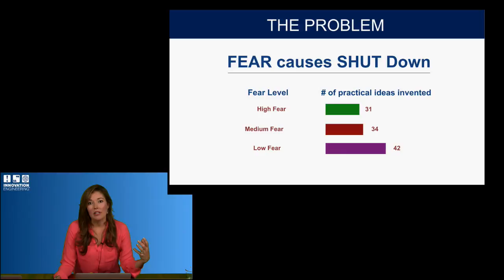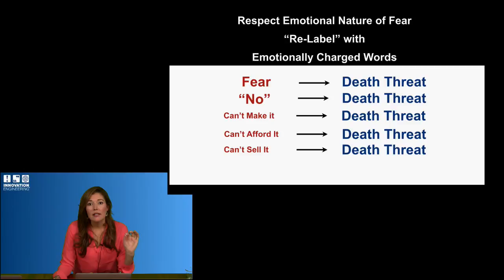Now, I talked to you before about being clear, and what I mean by that is to relabel those fears and anxieties you have about your innovation as death threats. This is a term from psychology, and it's all about taking emotionally charged words and making them not personalized, but more objective. So not "we can't make it, we can't afford it." How can we relabel those as death threats, as problems to solve? How can we be clear about what the problem is that we need to solve for this innovation? What keeps us up at night? Now, we're not the only ones that see this as an important thing to do. We call them death threats.